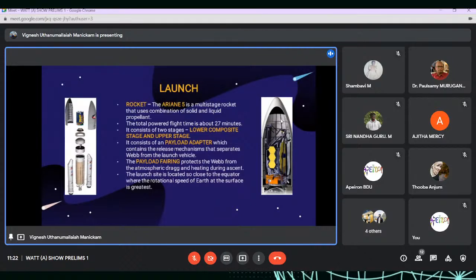Let's talk about the launch. The Ariane 5 rocket was used for the launch of this telescope. It consists of two stages, a lower composite stage and an upper stage. It used a combination of solid and liquid propellants. The total powered flight time is about 27 minutes.